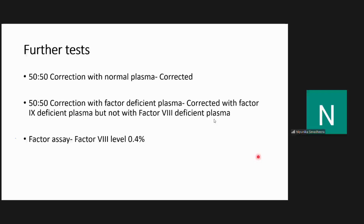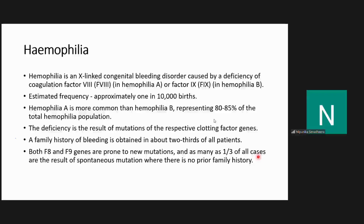So in this child, a factor assay was done and factor 8 level was 0.4%, which confirms that the child has severe hemophilia A. So a few words about hemophilia. It's an X-linked congenital bleeding disorder caused by a deficiency of coagulation factor 8 in hemophilia A or factor 9 in hemophilia B. Estimated frequency is approximately 1 in 10,000 births. And hemophilia A is more common than hemophilia B, representing 80 to 85% of the total hemophilia population. The deficiency is the result of mutations in the respective factor 8 and factor 9 genes.